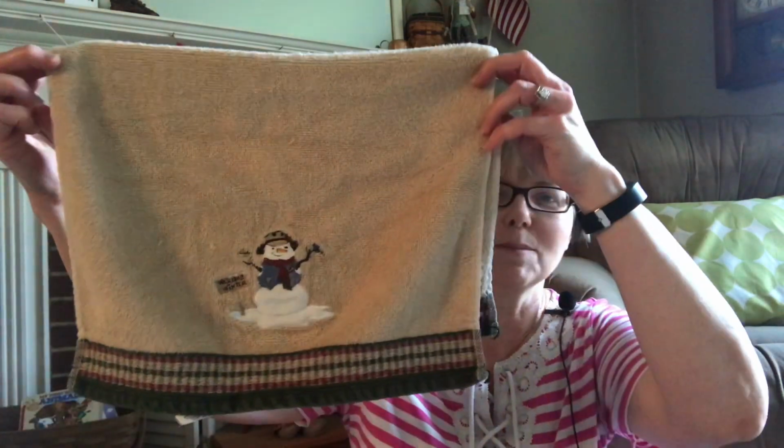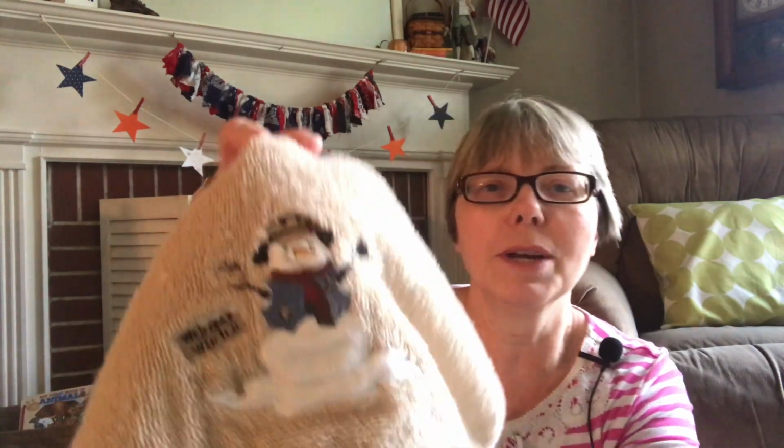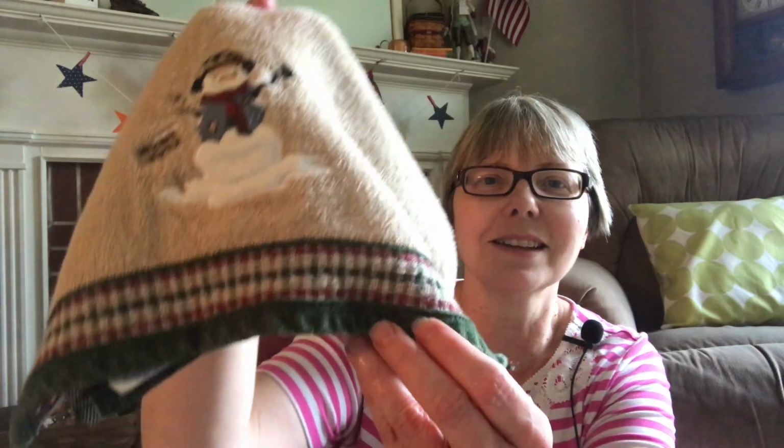The first item is this adorable little towel. If you didn't know, I like to decorate with snowmen in January. It says welcome winter, and there's a little snowman. He's so cute, and the little trim on the edge. It doesn't even look like it was used. This rummage sale I went to at a church, they just had me give a donation of whatever I wanted. So I decided this was 50 cents.